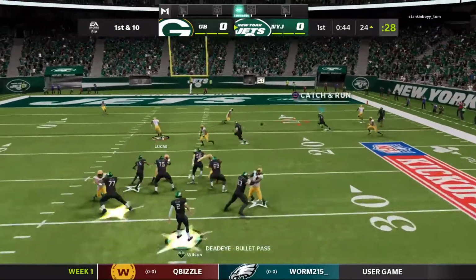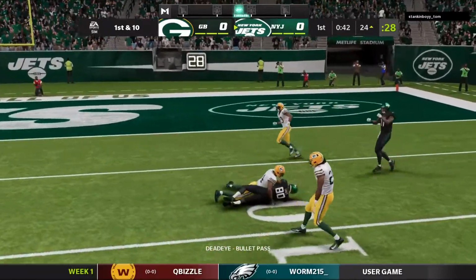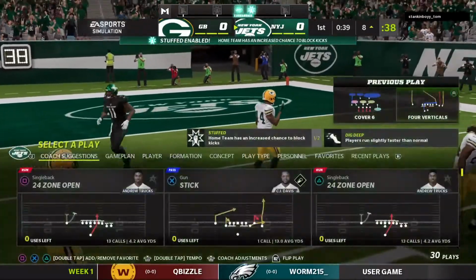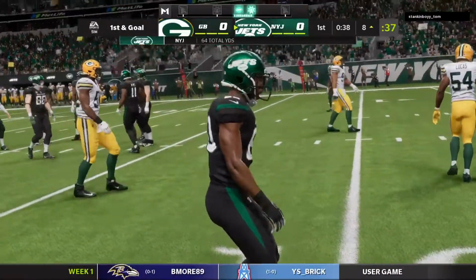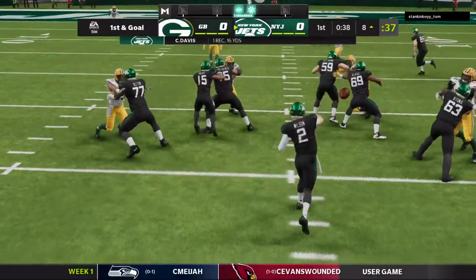They'll throw on 1st down with Wilson. Open space inside the 10. And finally wrestled down at the 8-yard line. Great mix of play calling so far. 3 runs, 3 passes. All 3 passes have been completions.